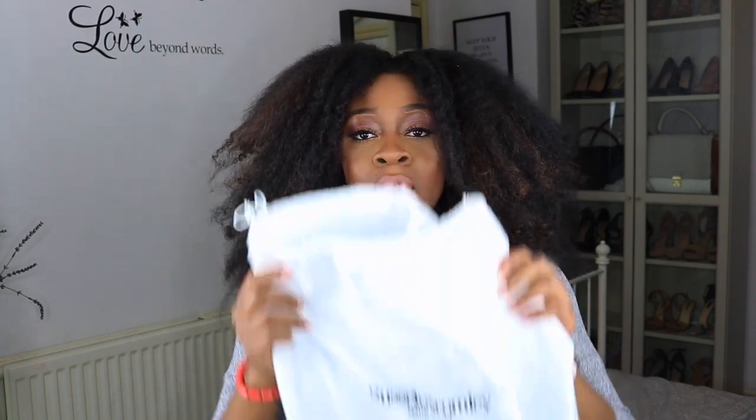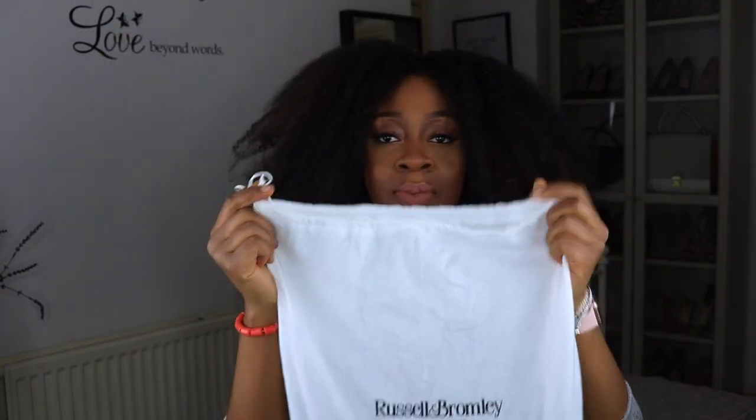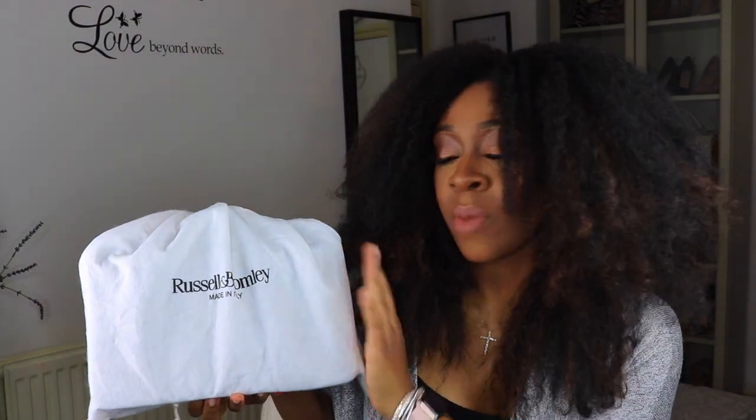But yeah, this is the duster it comes in as well. It comes in a duster bag so you can keep your bags nice and clean, especially if you're travelling. You can keep it in here, you don't have to worry about scratches and stuff like that because I ain't got the time for that. The next thing I'm going to show you are clothes that I recently bought.